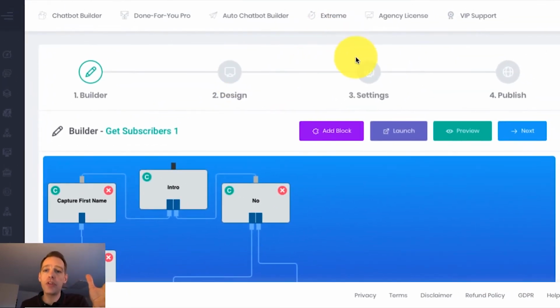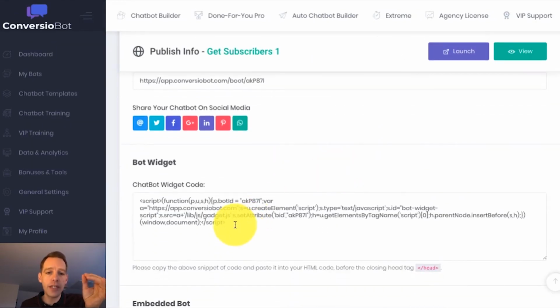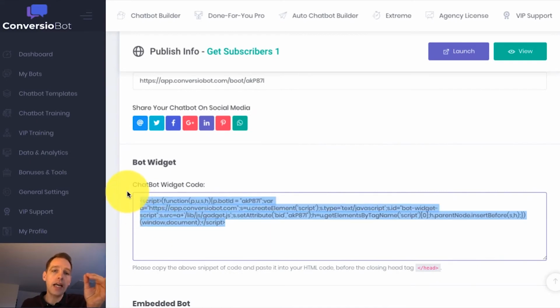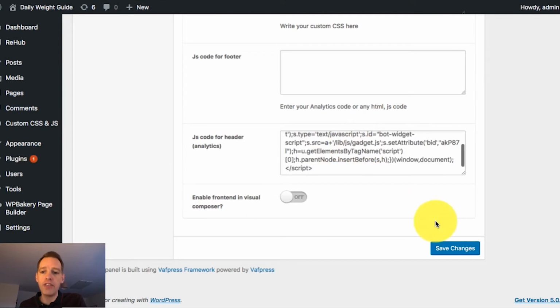You can click through the steps or go straight to publish and simply grab one line of code, which is down here, copy that and paste it into the code on your website, and that's it. In fact, I'm going to do this right now for one of my sites. So I'm going to go over to the back end of one of my sites here. I'm going to paste it in, hit save, and that is going to update live on my website within seconds. It's so easy. You'll be shocked at the results.